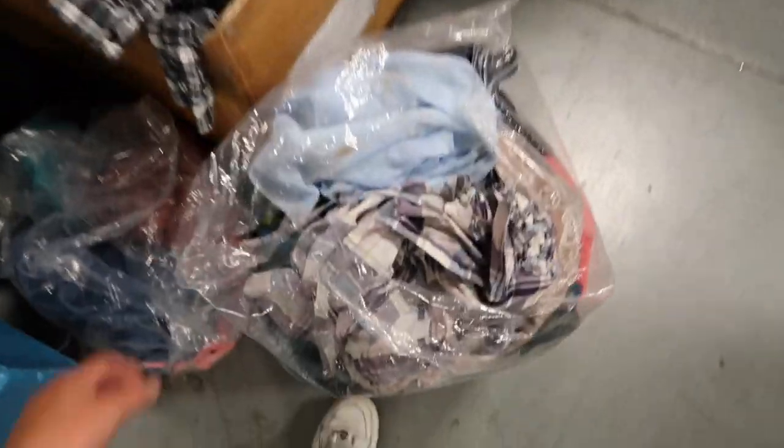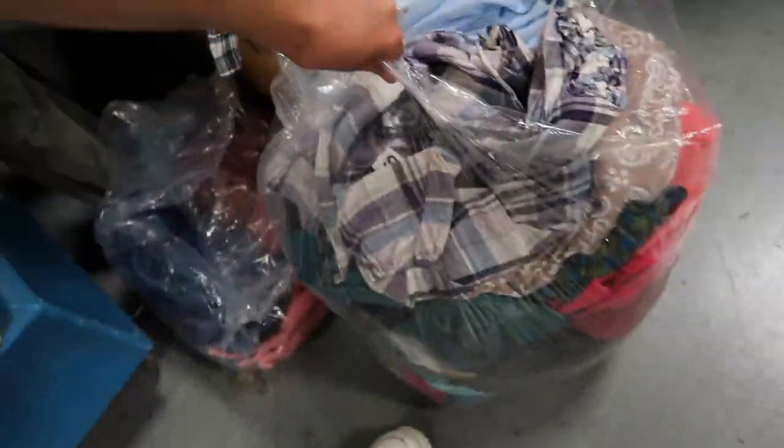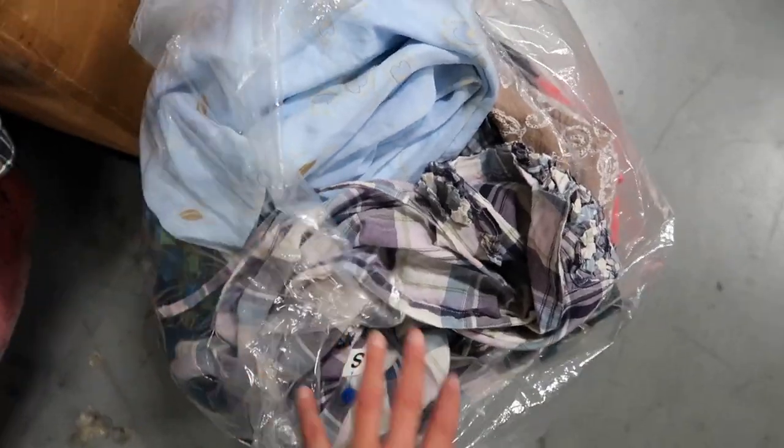Here's my bag of clothing that I collected already. There's nothing crazy in here, but I will give you guys a haul when we're done.